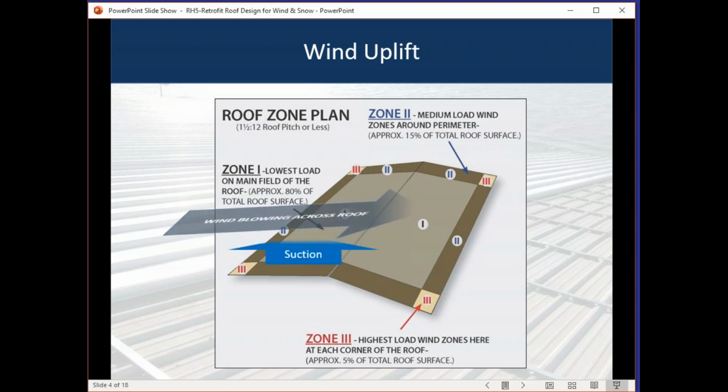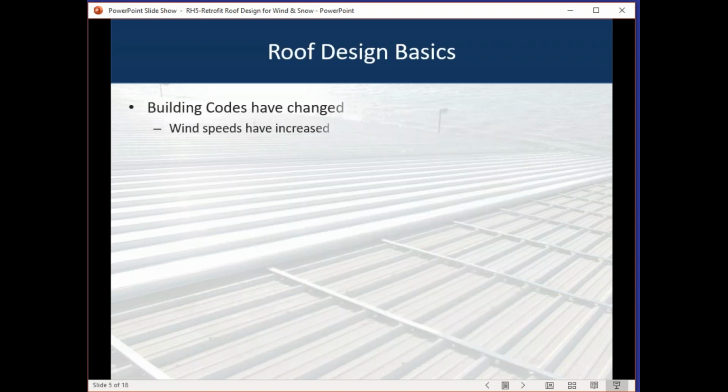When wind blows across a roof, regardless of the direction, it really doesn't have anything to do with prevailing winds. Whenever the wind blows across a roof, it creates a suction. That's where you get the term negative pressure. And essentially, when wind blows over a metal roof, it wants to pull that roof right off of its structure itself by that suction or negative pressure.